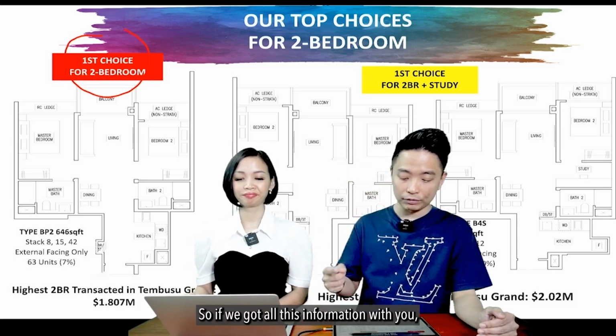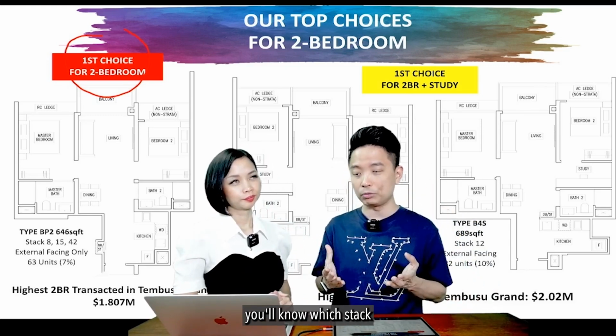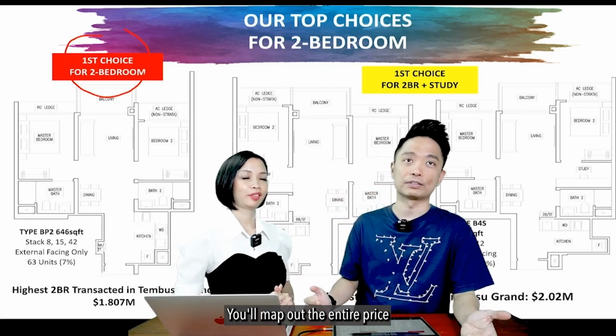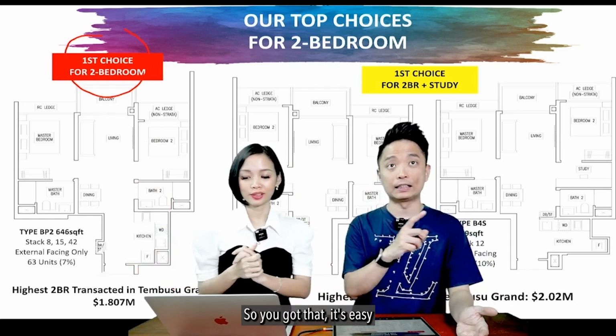So if you got all this information with you, for example if you have enough experience, you'll know which tag is the most expensive. So you'll find these few tags, find the highest floor unit, and you'll know the most expensive price. You'll map out the entire price of the entire development. We got that, right? It's easy for you to make a decision.